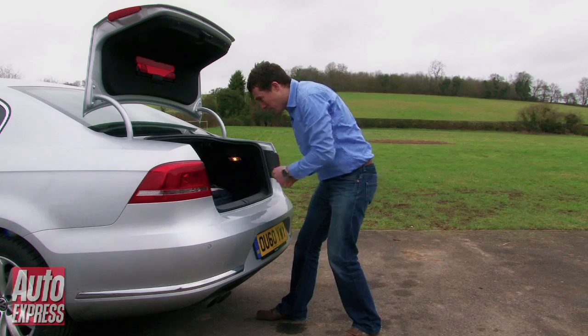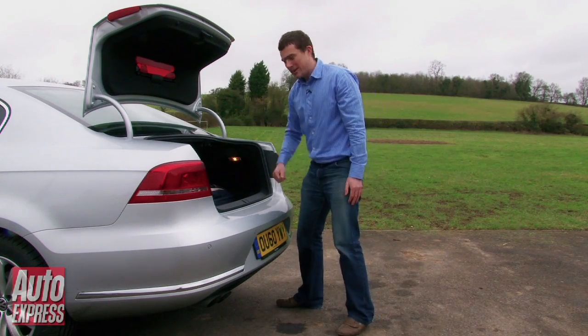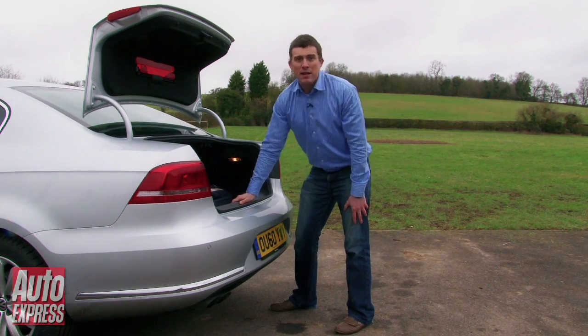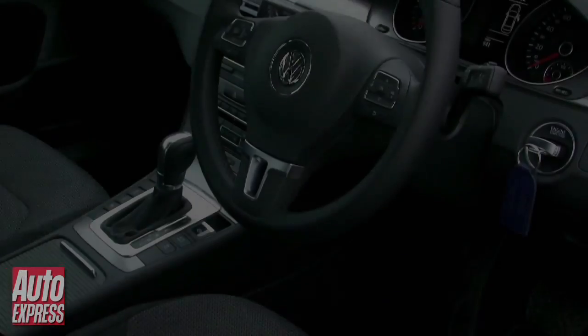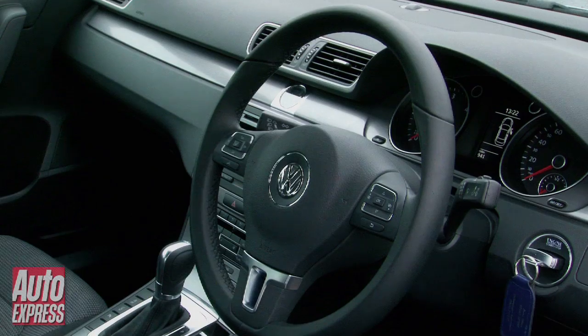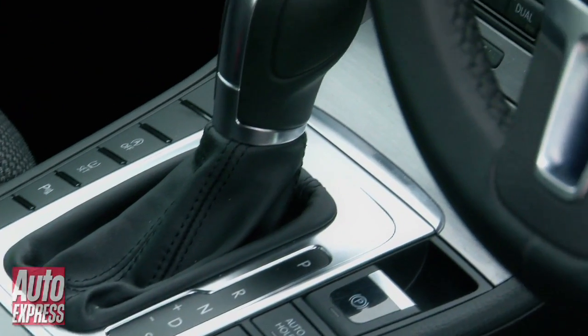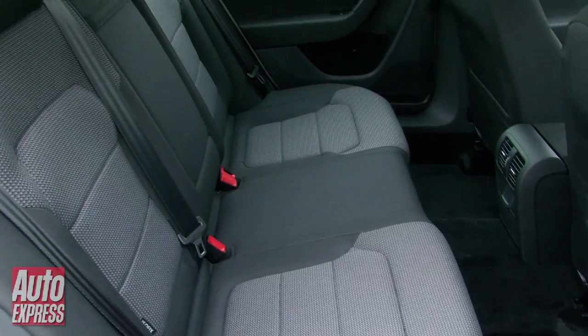Now the boot itself is nice and big, and I know this car is a saloon, but you can fold down the rear seats by pulling this lever if you need to carry longer items. And of course, if you're regularly carrying large loads, you can always get an estate version. There are more gadgets inside than before, and there's also a redesigned centre console, gear lever surround, door inlays and seats too.